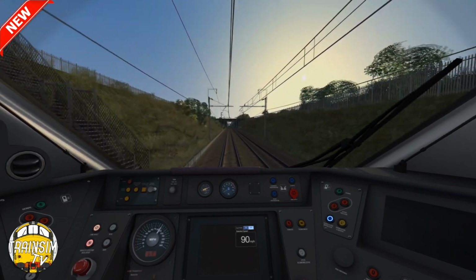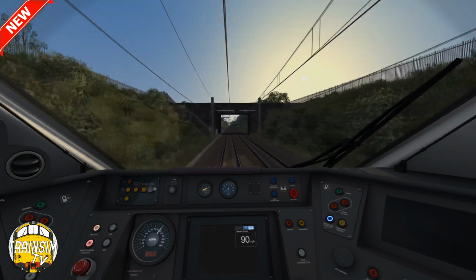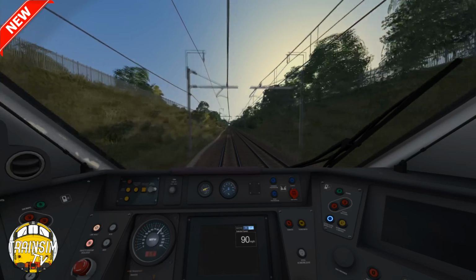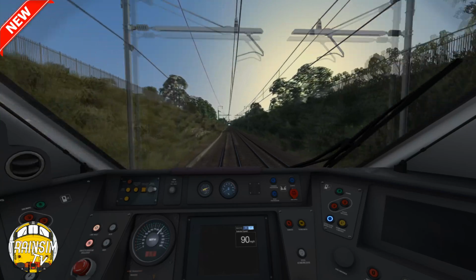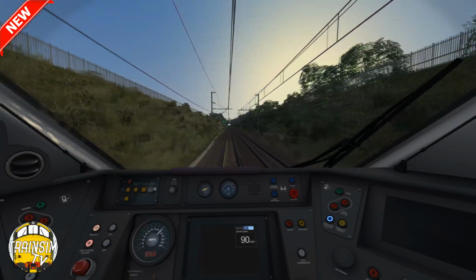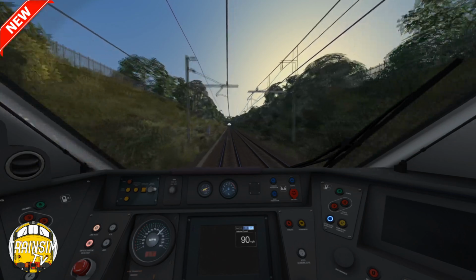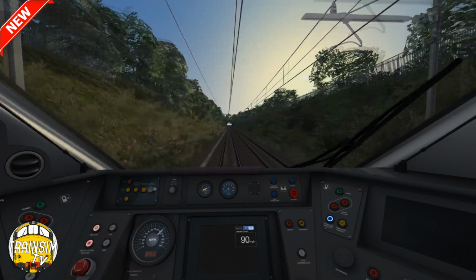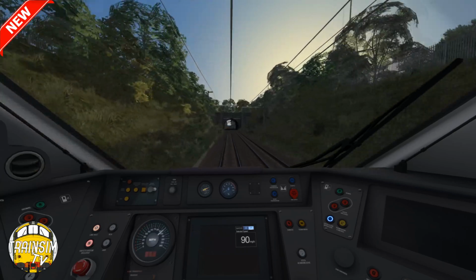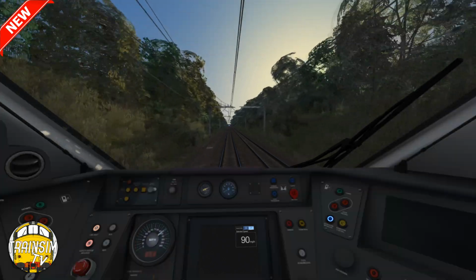4-step reverser with an off notch. Power brake controller will not move into power unless the reverser is in forward and reverse. Reverser will not move if power brake controller is in a notch. Lights automatically revert to tail lights when reverser is set to off. TPWS lights illuminating during the AWS self-test. And safety systems isolated illuminates on cab desk when the DVD is disabled.